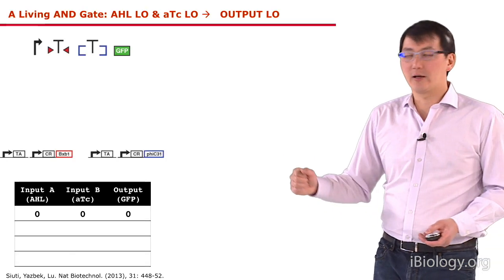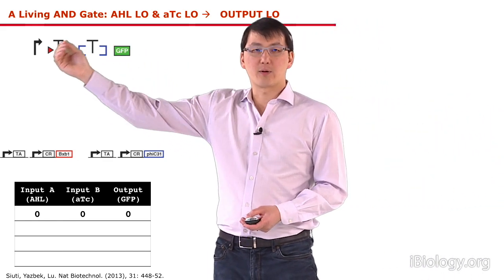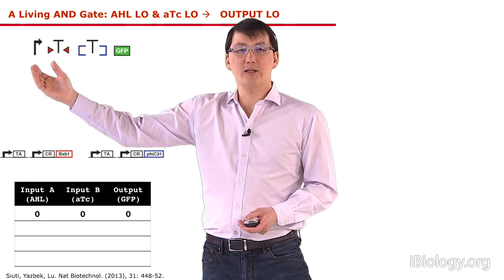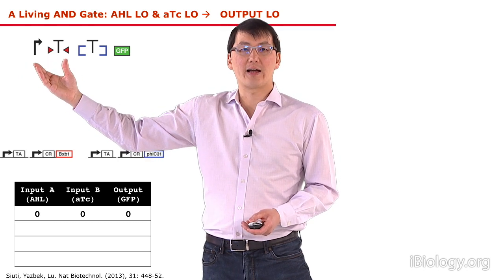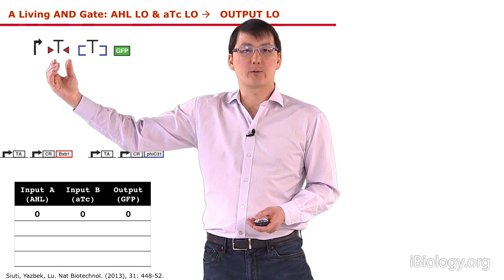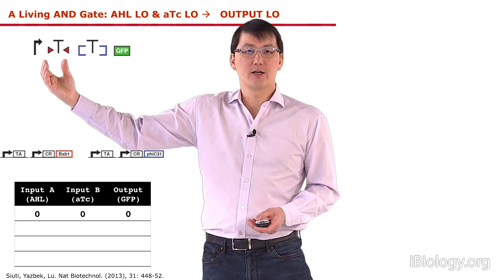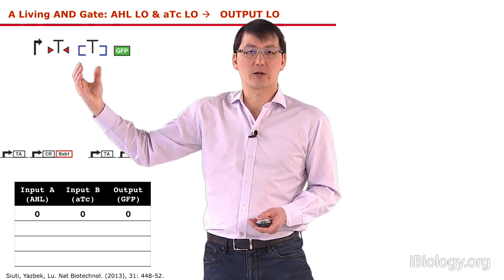So here's an example of the AND gate I showed you before. It has a GFP, which is the output gene. It has a promoter upstream, which drives transcription, but it has two intervening terminators that block the activity of that promoter. And each of these two terminators are sandwiched in between a recombinase recognition site. For example, this terminator is sandwiched between the red recombinase sites. This terminator is sandwiched between the blue recombinase sites.